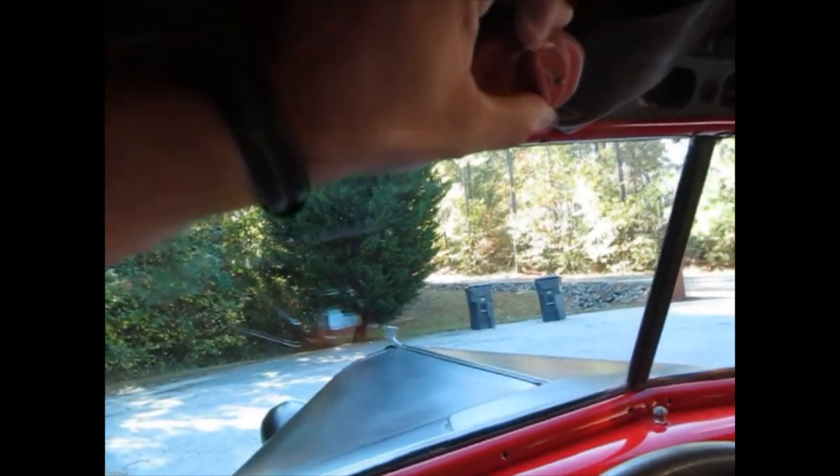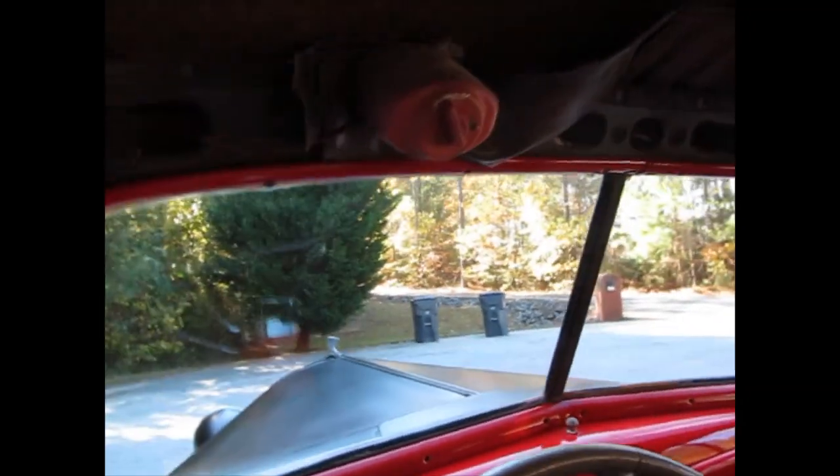But it's all here, and it's all original, and it's rust free. This is what I really appreciate about this car. I'm trying to get there so you can see without the glare. It's a little tough because you get the sun glare over there. I just want to show you that this is not all rusted out. The original windshield wiper motor. I don't believe it's hooked up.